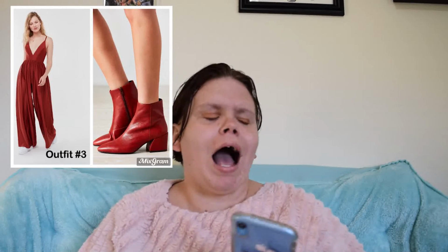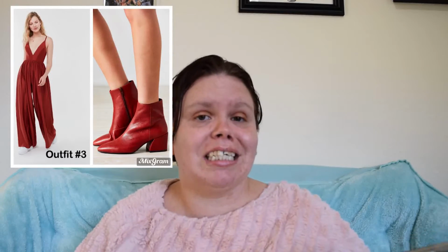Outfit number three. I love this jumpsuit because I don't know what it is, but I really want something to go out with, or like a date, if you had a date night, which usually is never. I really love this jumpsuit. It's really cute. Reminds me of Valentine's Day, the red.